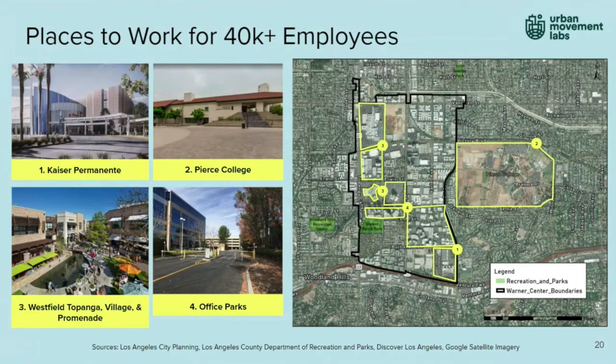In this slide, you see where some of those major employers are located. So as I mentioned, down below in this southeast corner, you have Kaiser Permanente, which is currently undergoing a $44 million expansion to even improve and expand the services it provides. You have Pierce College, which is off of the Warner Center site to the right, which has 30,000 students and is a community college offering many different types of programs.